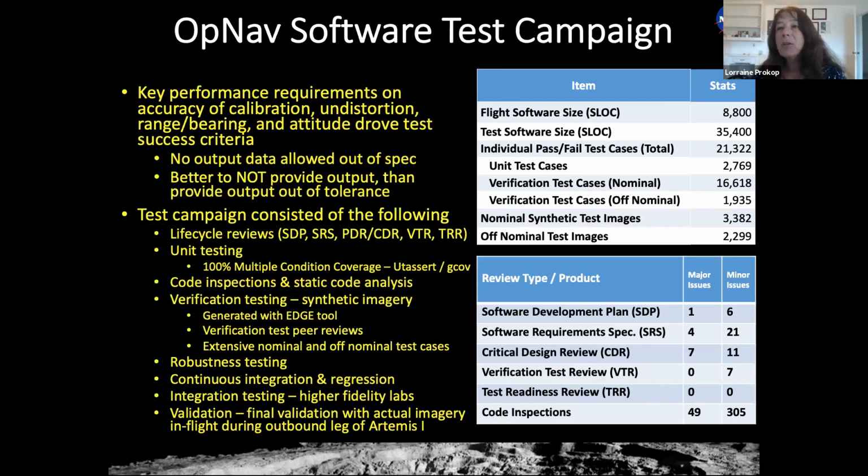So it's about 8,800 lines of C flight software. And an interesting metric is that the test software was 35,000 lines of code. It was about 4 times as much. And we had 21,000 individual pass-fail test cases. And you can see 3,300 nominal images and 2,200 off-nominal images. So we ran a lot of images through these tests.